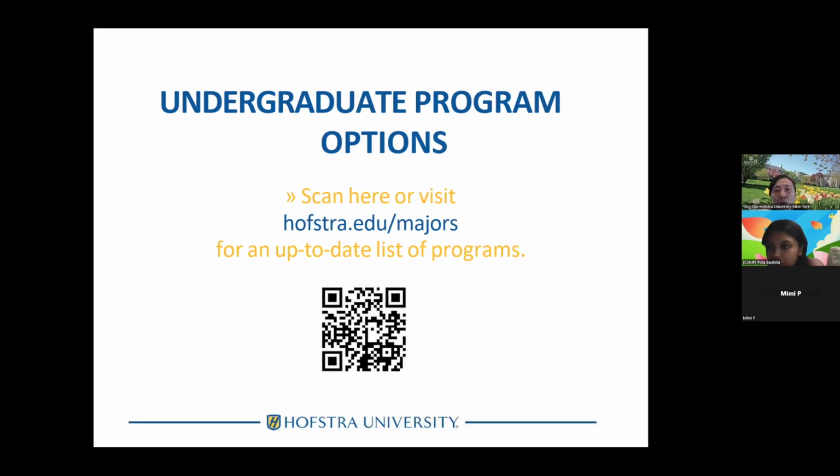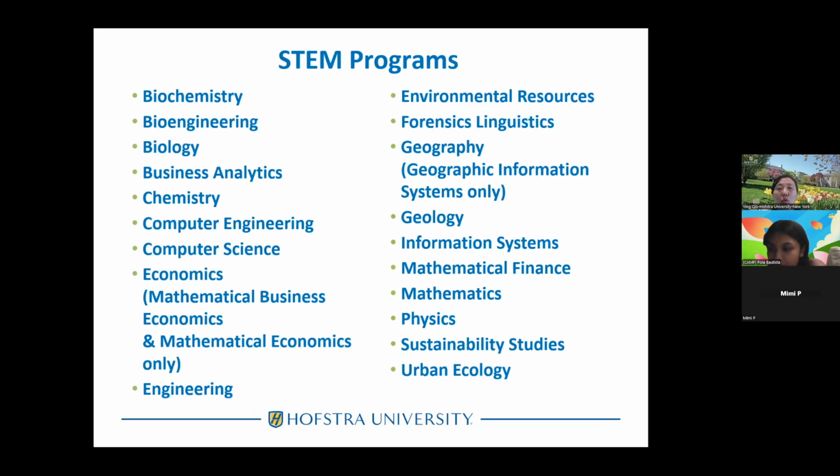For undergraduate programs, you can scan the QR code, or you can just go to our website, hofstra.edu/majors. There are over 170 programs, so it's a long list. But here I want to share a couple of the very popular STEM programs, which are very attractive for international students. For STEM program students, you can take advantage of 36 months of OPT after you get a degree from Hofstra University. You can work full-time in the United States on a student visa as long as you have a STEM program, okay?